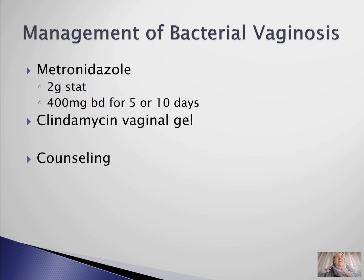There's a clindamycin gel, but there's also metronidazole topical treatments, and there's not one treatment better than the other. Counseling is important in these cases. You have to explain to them that this is not a real infection. It's more of an imbalance in the vaginal flora with an overgrowth of anaerobe bacteria over the normal lactobacilli of the vagina. And the patient has to understand how this is caused so that she can reduce recurrences.